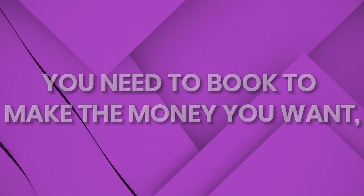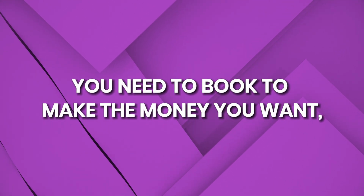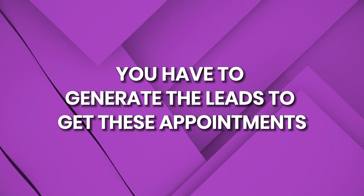Our next model is the lead generation model. This goes pretty hand in hand with the economic model, because now you know how many appointments you need to book to make the money you want. You have to generate the leads to get these appointments. Remember the 3 L's from part 1. Leads are the lifeblood of your business. You can never have enough good leads.